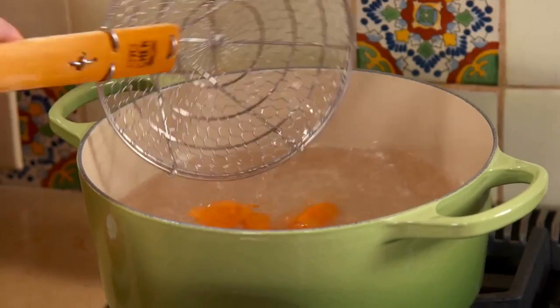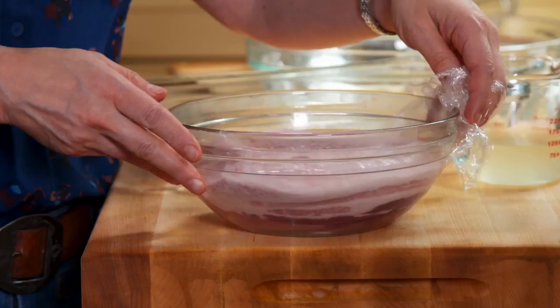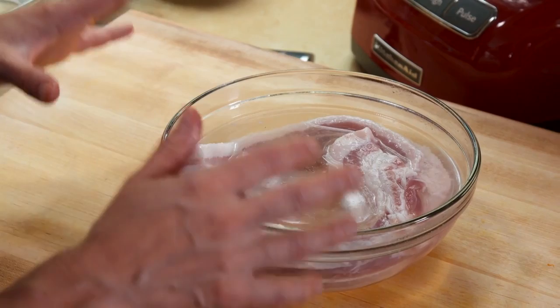We're gonna cook the sweet potatoes until they're nice and soft, which is gonna take anywhere from 25 to 30 minutes. In here, I have 1 pound of pork belly that's been marinating in 3 cups of water, 1/3 cup of salt, 1/3 cup of sugar, and it's been marinating for 24 hours. And I'm gonna use it to pair with some crunchy Brussels sprouts.